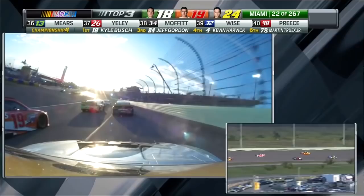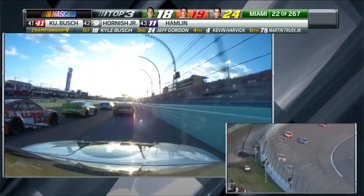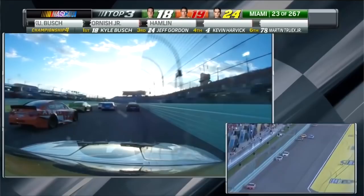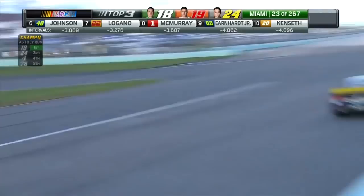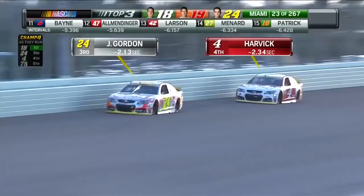Yeah, this isn't a points battle where you're protecting a points lead. These four competitors are tied, Rick. Whoever outruns the other three is the champion. You cannot be conservative. As much as you want to protect your car, you can't be conservative. But it's no surprise to me. We see a contender, Kyle Busch, leading. We see right here Jeff Gordon in third, Kevin Harvick in fourth, Martin Truex in fifth. All four championship four running in the top five.